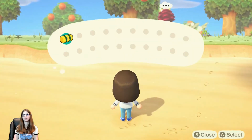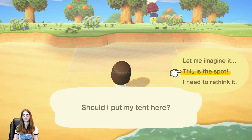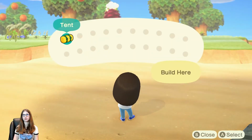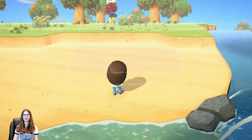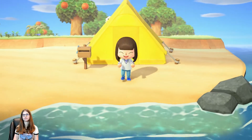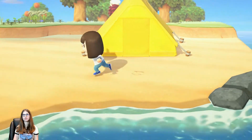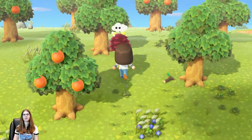Gonna put my tent right here. Actually, I'm gonna scoot it over just a little bit. I need to rethink it. Put it right here. There we go. Let me imagine it real quick. Just get a good feel for how that looks. That looks great. Set up my tent. That's a big first step.